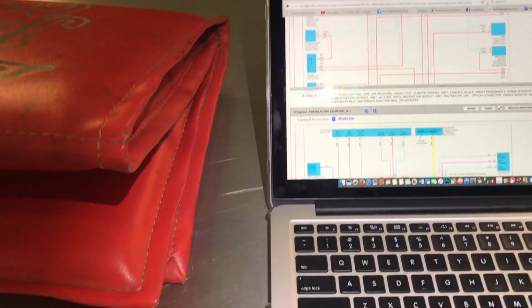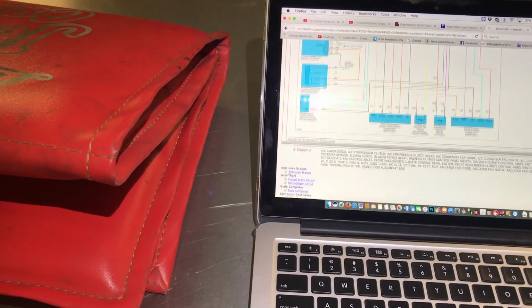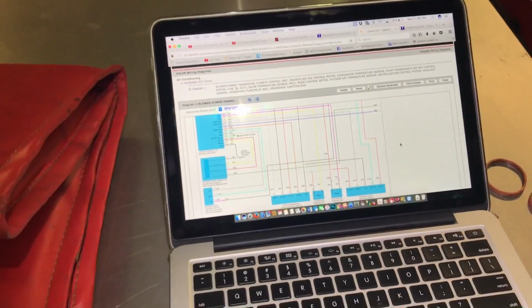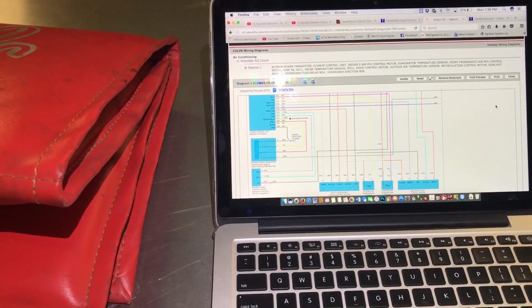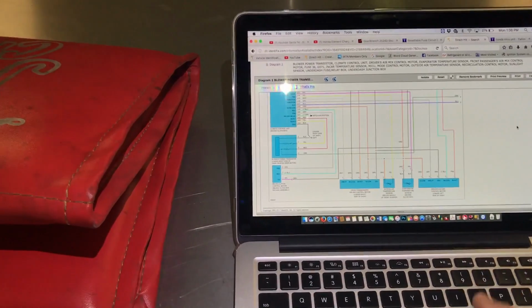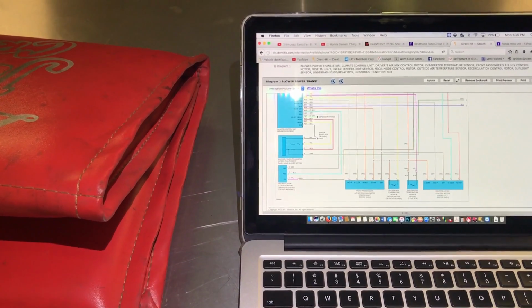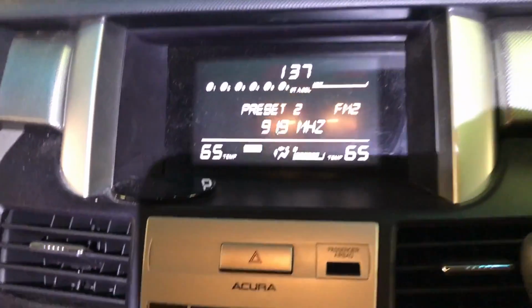But before I go any crazy with this, I wanted to see how powers and grounds are onto that HVAC control module, which would just take this one down. It shouldn't take the whole thing down, but I don't understand why the gauge is not getting communication. But to make the story short, this ground was not there. I just went and wiggled the connectors, which I shouldn't have, at least before showing you guys. As you can see right now, the system is operational.